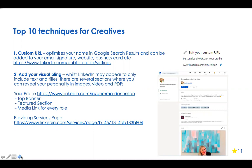So first thing you need to do is customize your link. When you create a LinkedIn profile, LinkedIn gives you a link and it says first name dash last name and a whole bunch of numbers and letters. And you need to change that. So I'll show you how to do that in a moment. And one of the things that I think puts a lot of people off putting a profile on LinkedIn, if they are a creative, is they think there's nowhere to showcase my imagery.